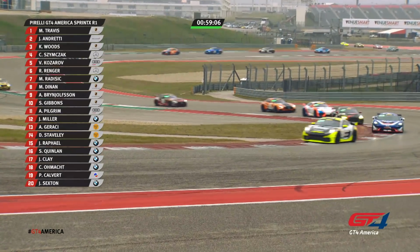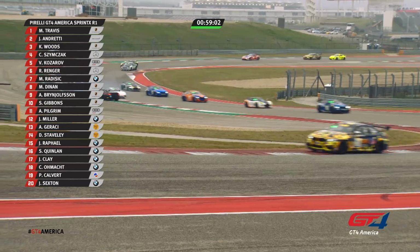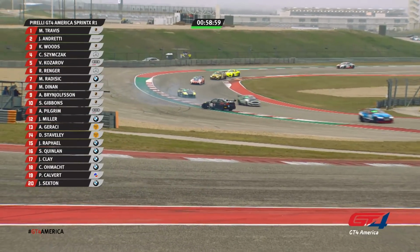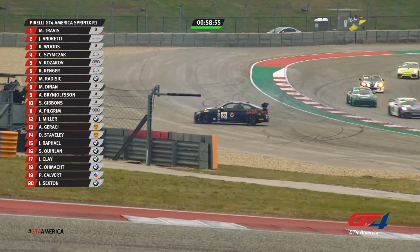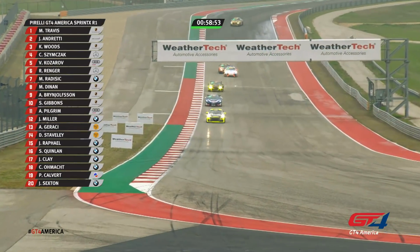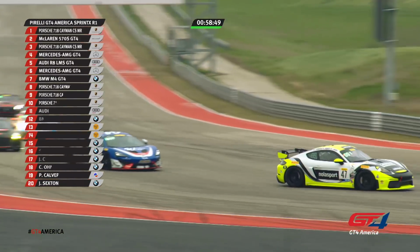27 machine, Anthony Girazzi. That's the Krug Speed car. They've done such a nice job. It's a shame, not the way to start your championship year. Radicic is around in the S's. Should lose contact there. Again, really cold temperatures, and as always, an exciting first lap here.